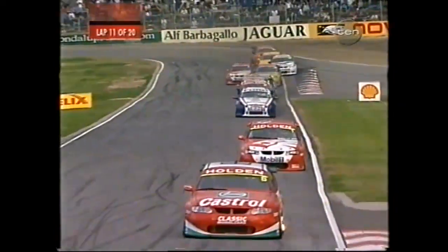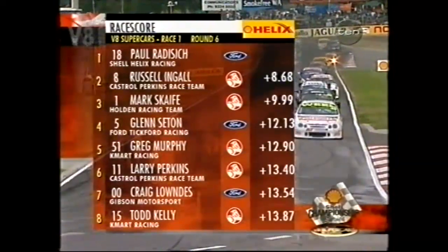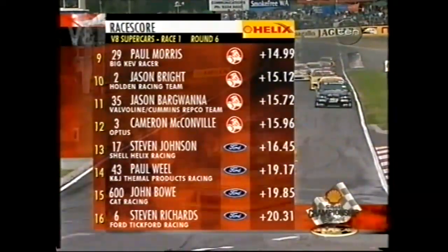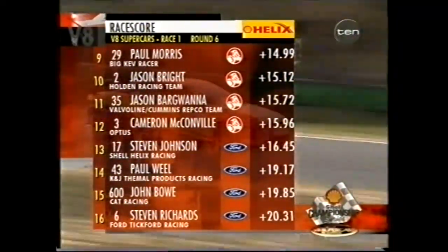51 is Murphy, then it's Perkins, then Lowndes, then Kelly. There's Morris, and he's got Bright all over him, making a move down the inside now, and Bright will look for some space going to turn 1. Morris is just squeezing across. It's all happening now as we get into the second half of this race. Round 6 of the championship, race 1. Radicic, big margin. Look at it, 8 seconds over Ingle, Scaife, Seaton, Murphy, Perkins, Lowndes and Kelly. Paul Morris, Jason Bright round out the top 10. More from Barbagallo Raceway on Network 10.